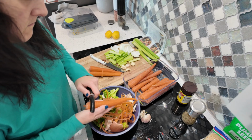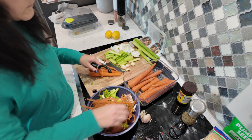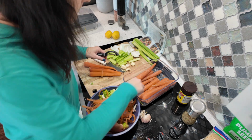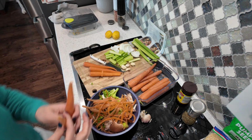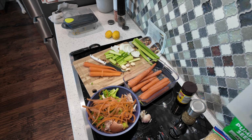And I do grate my carrots. I have a friend that doesn't grate hers and they're just fine, so you could save yourself some time there. But I'm probably using at least a pound of carrots.